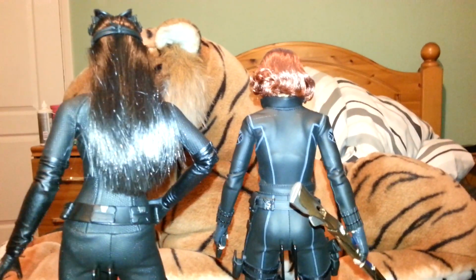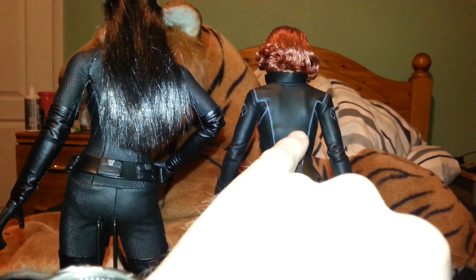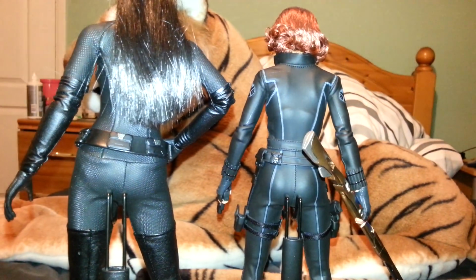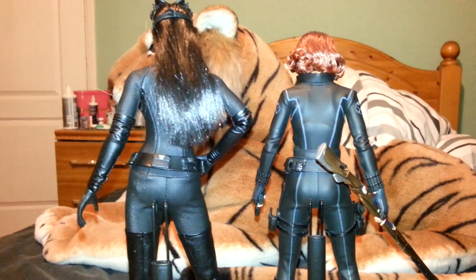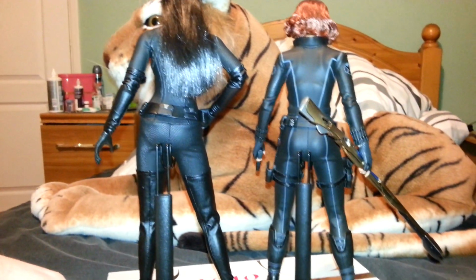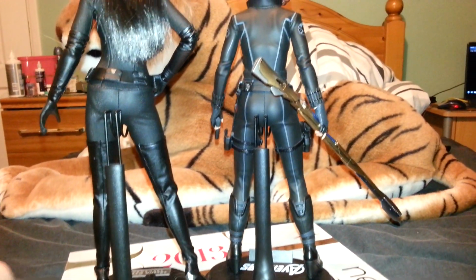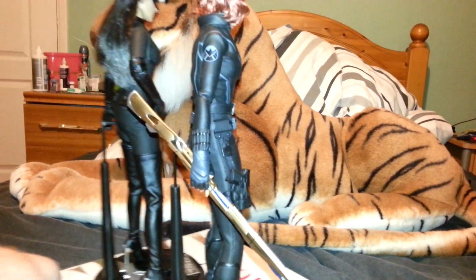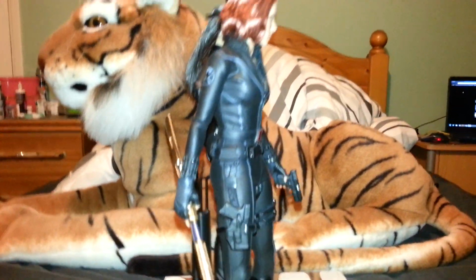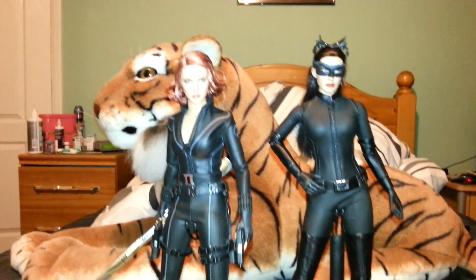You can tell that Black Widow hasn't got the t-shirt underneath, because you can actually see the shoulder blades of her body. With Catwoman, you can't. Again, because of the t-shirt. So that is the only real difference between the bodies. The look of the bodies, should I say. In my opinion, still the best female figure has to be Black Widow.